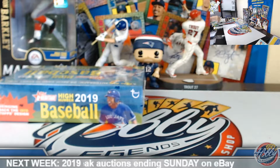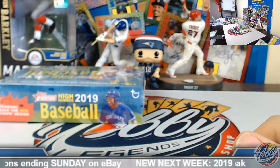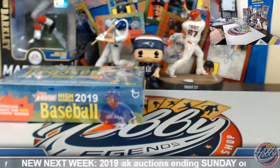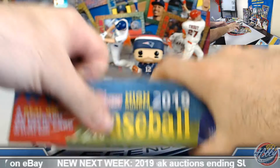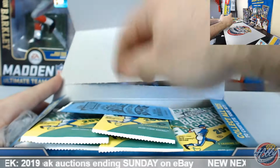So we have the Trea Turner jersey relic, Carter Kieboom team name color swap, Petey Alonso action image in that box, Tulowitzki to 569, so pretty good there. Alrighty, box number 6. Good luck. The 50th anniversary buyback coming up.